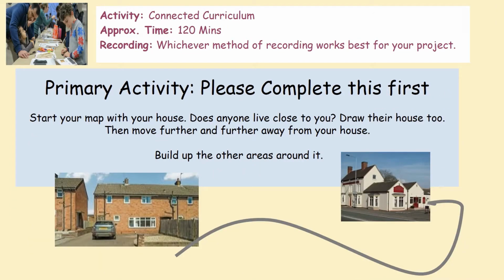What I thought would be a good idea is if you drew your house first. So that's the thing that you know best. Then, does anybody you know live close by? You build up the houses in and around, and then move it a bit further. So start from the house, start from the people you know and the street that you're in, and build up from there. That's how I would do it. Anyway, you might have a different idea, and your ideas are always better than mine. So that's just where I think I would start.